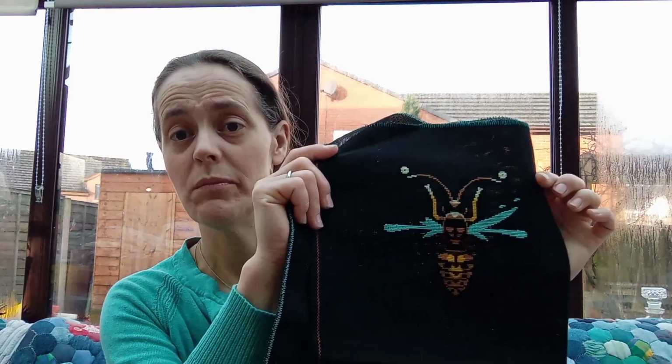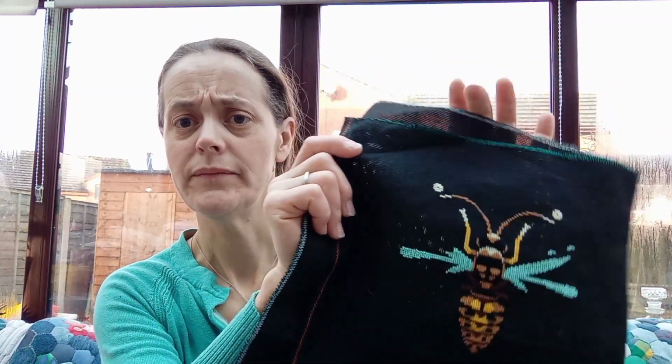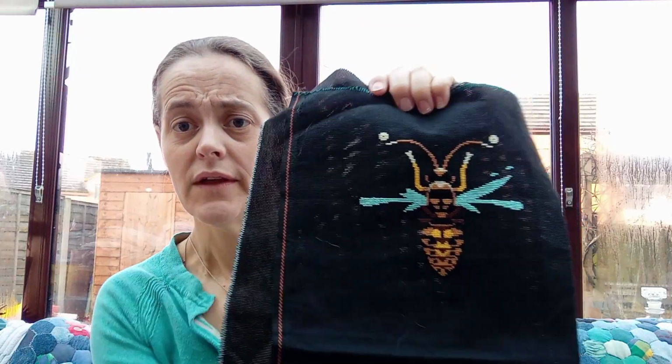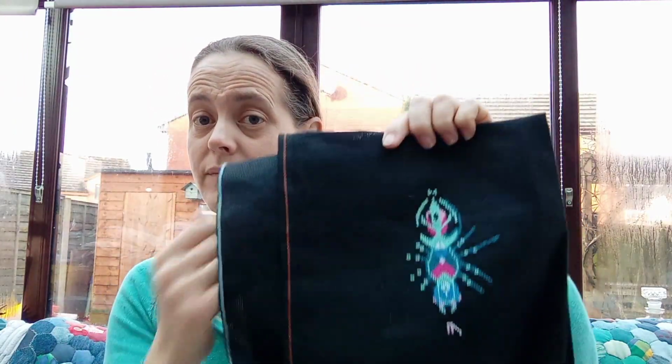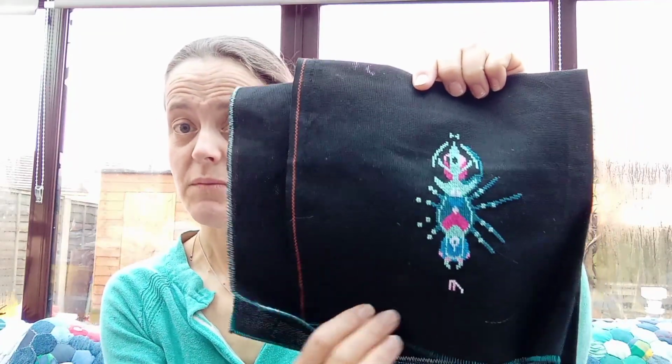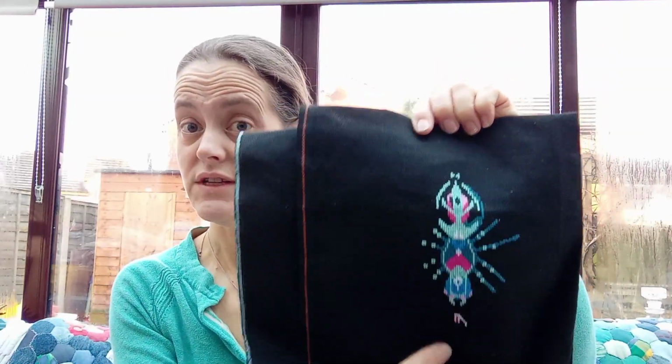First thing I did when I finished filming last week was finish off my Flossmas bugs. I got them all to at least 40%. So I don't remember which ones I showed you last week, but I got the wasp. Here's the wasp, which has gained some wings, and the spider, which has come on quite a lot. The spider is the smallest of them. I think I might have already finished these two, which is why I'm showing you them all basically.